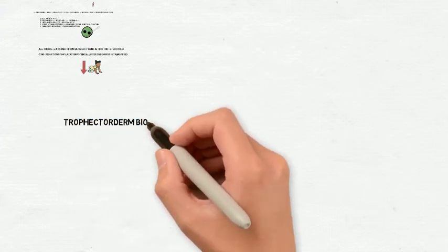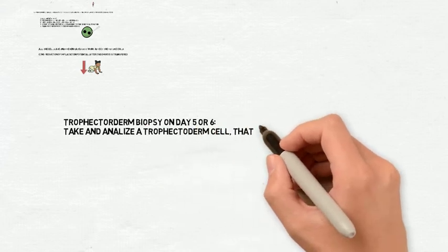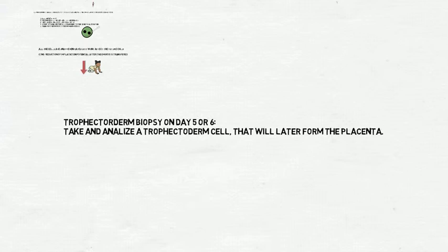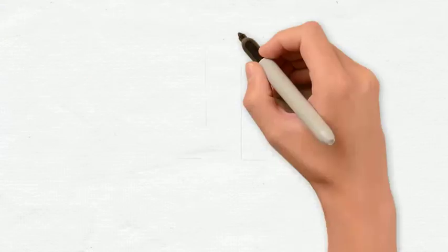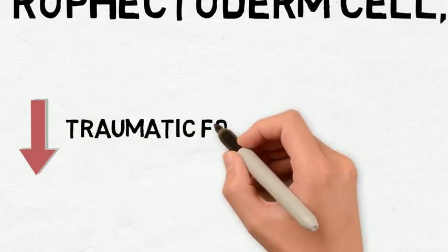And the second one is more effective but is more difficult because of lack of technology, and is called trophectoderm biopsy on day 5 or 6. This is less traumatic for the embryo because instead of manipulating the inner cell mass destined to become the fetus, they take a trophectoderm cell that will later form the placenta.